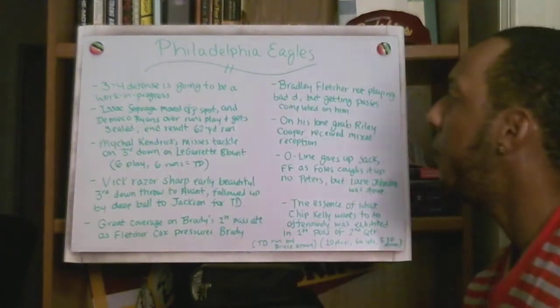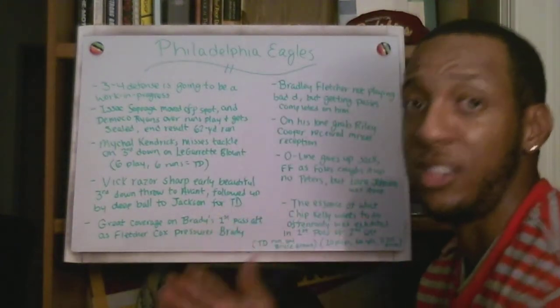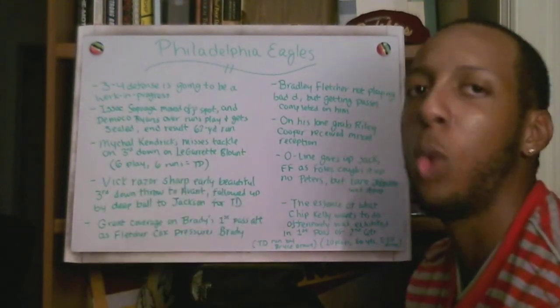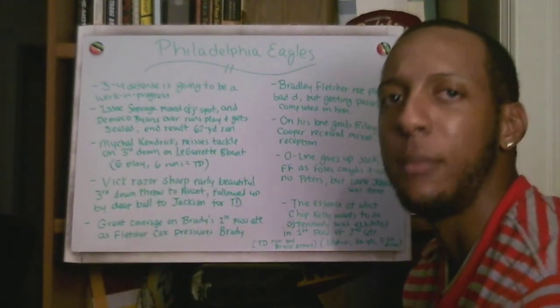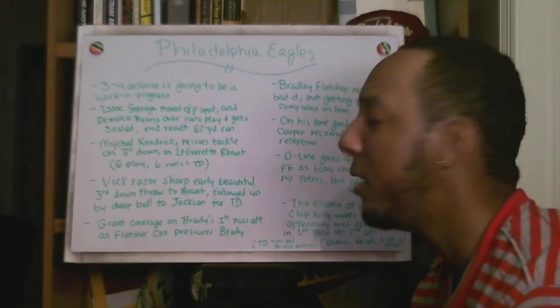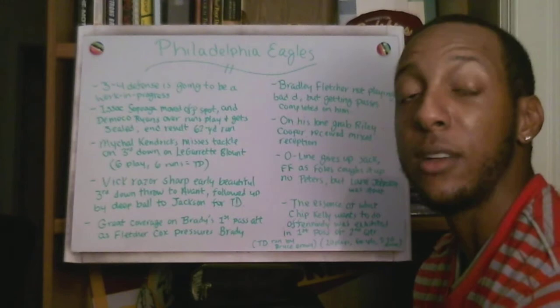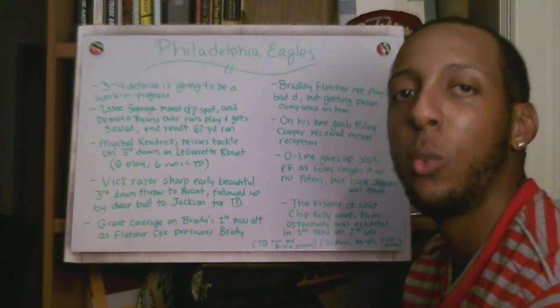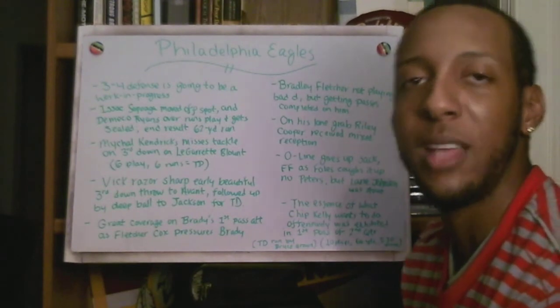Again, not going to be long-winded, get straight to the points, and then get out of here. So the first thing that you noticed, and it jumped off the screen at you, was this 3-4 defense is going to be a work in progress. I talk about this all the time. When you make a switch from a 4-3 defense to a 3-4 defense, it's a work in progress. It's a 2-year operation to really be at the level where you can compete at an extremely high level.